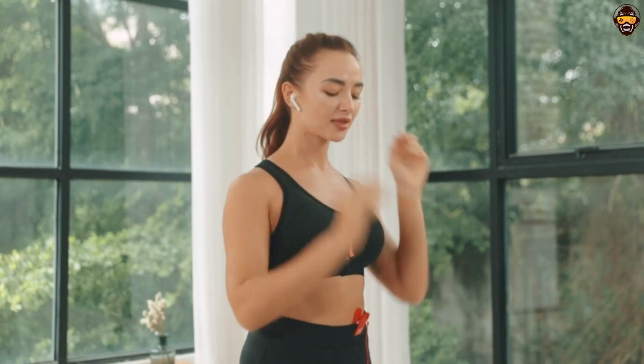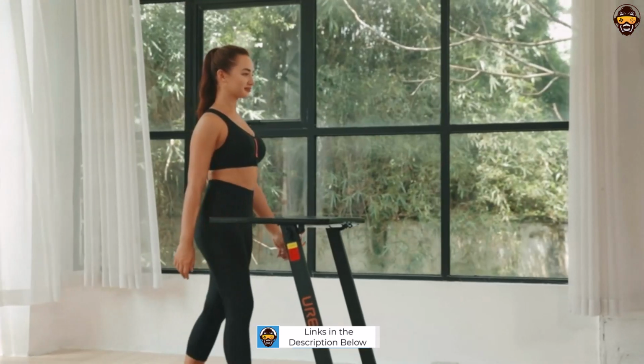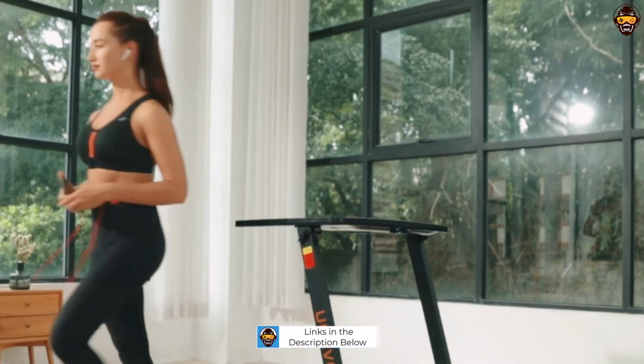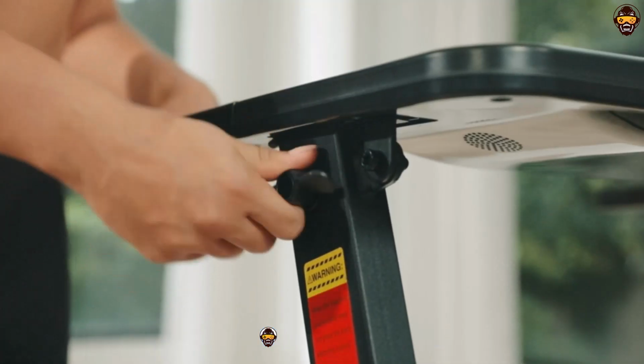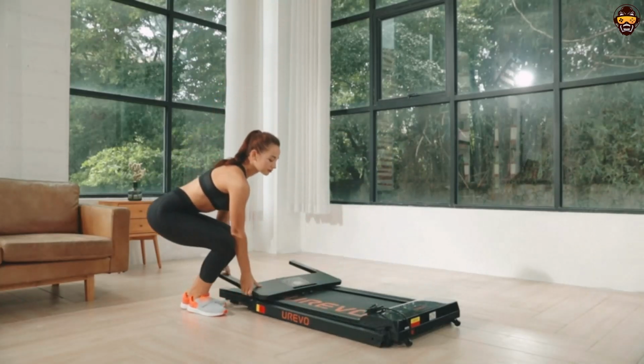The best part of this treadmill is its 12 preset training programs, which are designed to help you achieve your fitness goals faster. These programs provide specific instructions on how to best use the machine to get the most out of your workout. The LCD display allows you to keep track of your progress and monitor all key metrics such as speed, distance, time, and calories burned.